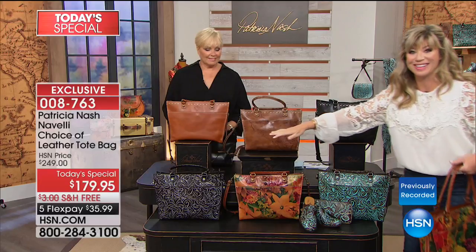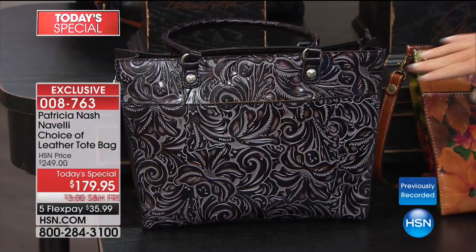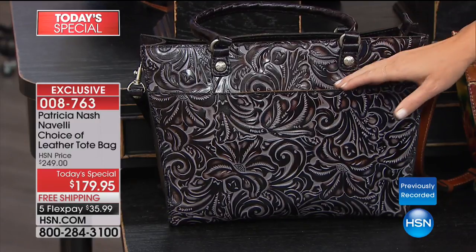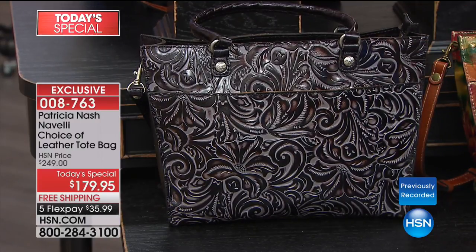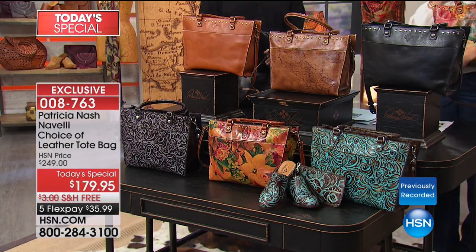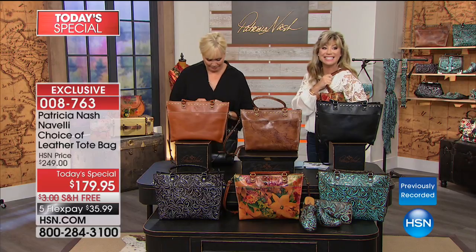And then take a look at this. This is the black tooled. It almost has touches of gray running through this, Patricia. It's absolutely stunning. Look at that. That's all Italian leather. And if you have a Patricia Nash bag, as we kick off our fall fashion series here at HSN, please be part of the show. The number to dial is 1-866-376-8255.